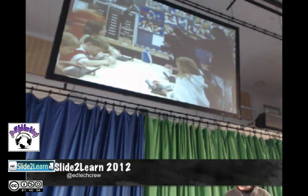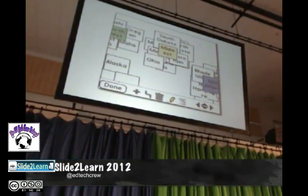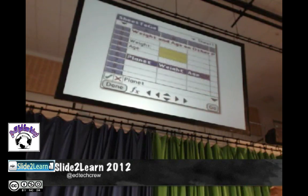Check this out. This feels like the olden days. Here's a mind mapping app. This was called IdeaPad, and it's made the jump to iPads now, and it's called IdeaSketch. It's by the same developer, but looks very rudimentary there on the Palm. Hey, we had spreadsheets. One of my favorites was for my students to make their own spreadsheet to calculate a person's weight and age on other planets. We could do that then, just wasn't nearly as shiny or pretty.